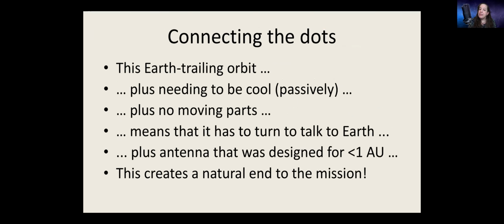It can't continue to observe and talk to Earth at the same time. It has to turn its antenna towards the Earth. And because the original spacecraft was only designed to last 2.5 to 5 years, the antenna was only designed to communicate with Earth when it was relatively close to Earth, and it is no longer relatively close to Earth. So there is kind of a natural end to the mission.